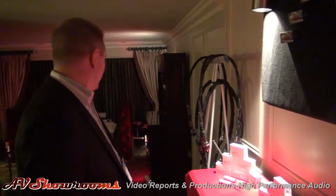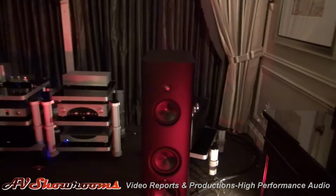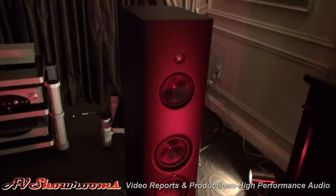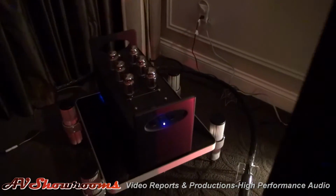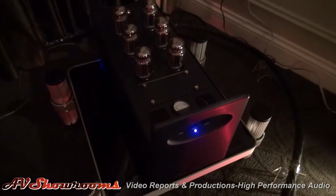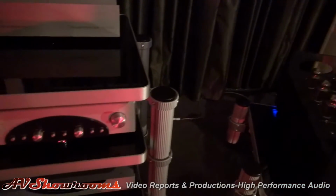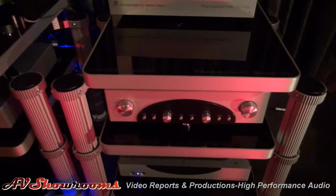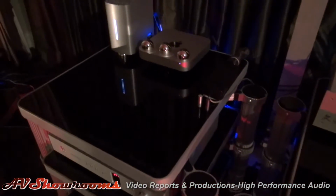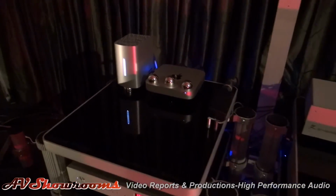Let's see the rest of the system down here. Yeah, if you come down here, we are using the Magico Q3 speakers. We got the reference Rogue Audio monoblocks that were specifically built for us. We have quantum tunneled every single part that can be quantum tunneled in it. And it's also their reference preamp from Rogue. That's down here. And then for our computer audio front end, we are using a Western Digital hard drive with the Mac Mini. And we're using the Luxman DAC, which is a phenomenal piece.